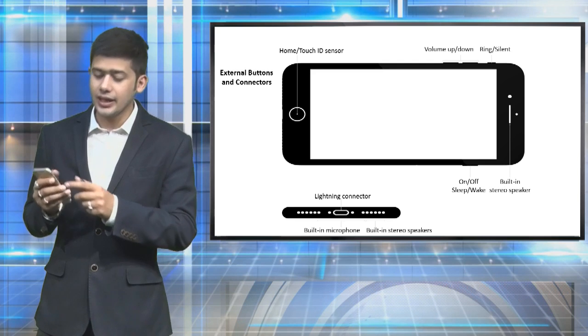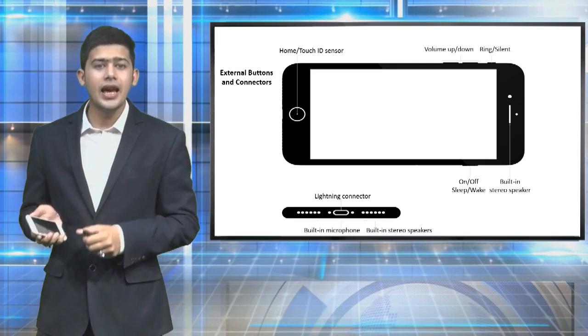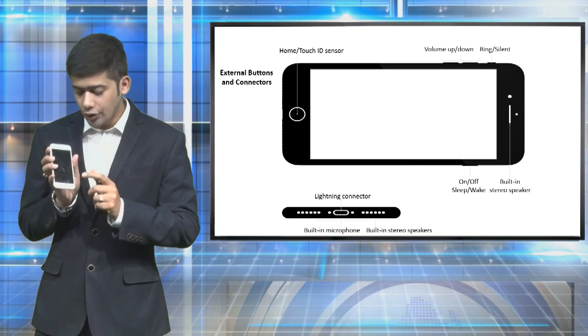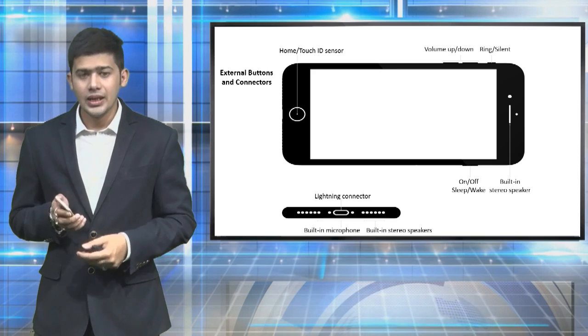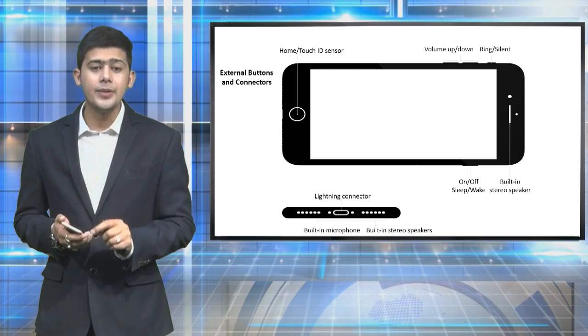It has a volume up and down. It has a ring and silent switch on this particular part. Then we have the immortal home button, the immortal touch button. Now this particular button is a capacitive button. It does not require a force to open that particular device. In terms of the new thing in this phone, we have, for the first time, built-in stereo speakers.